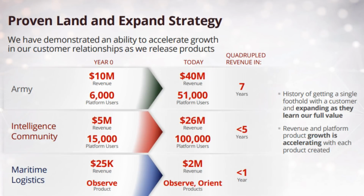Their customer strategy is very similar to Palantir. Land the customer in year zero, realize some revenue, and then in subsequent years, grow that revenue rapidly as the customer spends more and more and more with them. This should tell you something. This is a very sticky product, very similar to Palantir's, and once a business or government or whoever adopts their data analytics software, they stick with it and they keep spending more and more with it.